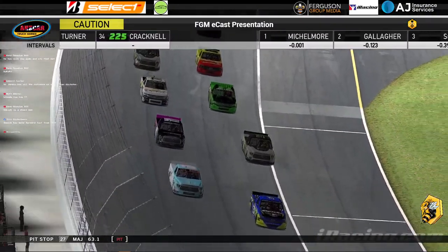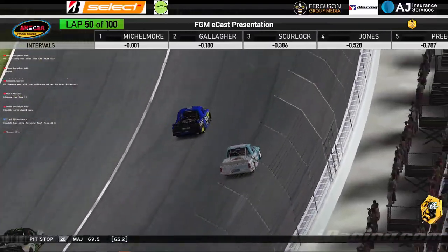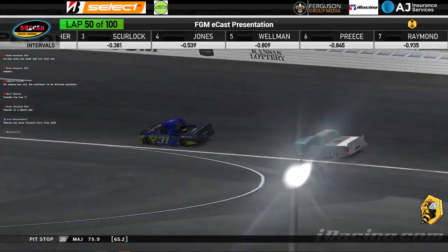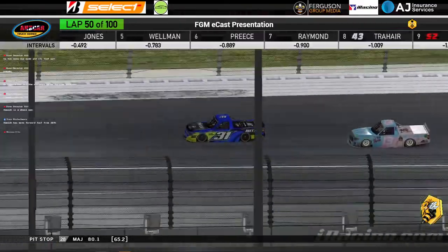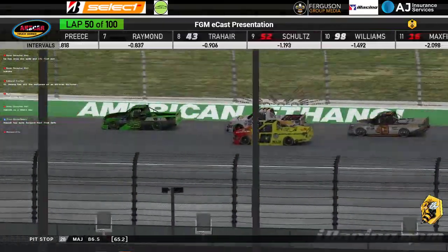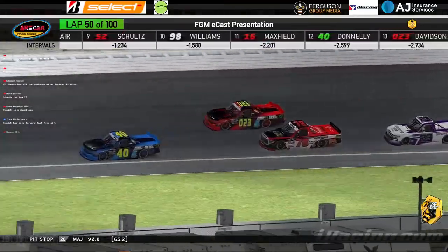And it is Micklemore and Gallagher to take you away. Got Scurlock, Jones, Priest, Wellman, Trehearn, Raymond, Schultz, and Stephen Williams still in 10th position as we get back underway here, halfway through round 7 at Kansas. And a good restart there at the front. There is a three-wide battle going on a little bit further down the pack for 13th and 14th between Kay Donnelly, Troy Davidson, Justin Howe at the moment. But it's battles all across the field at the moment.